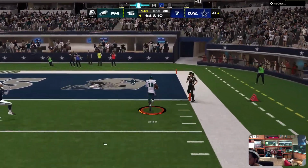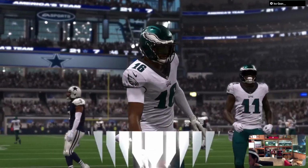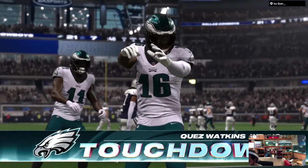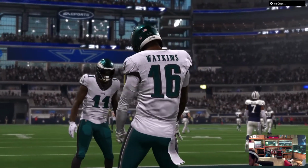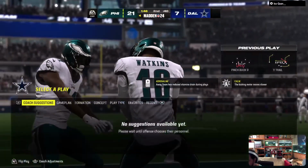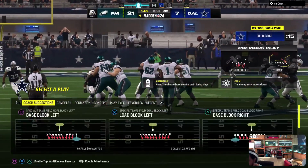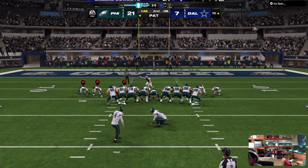Now, throw right side, taken in here to start this drive. Touchdown, Philadelphia. Quez Watkins, 41 yards. And the Eagles are able to strike quickly to add on to their lead. So, Charles, that's 3 touchdowns on 3 drives, and it's just been an offensive barrage so far.